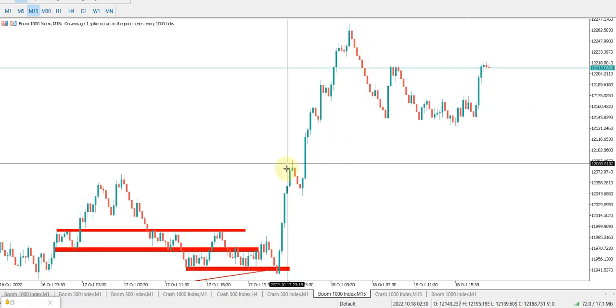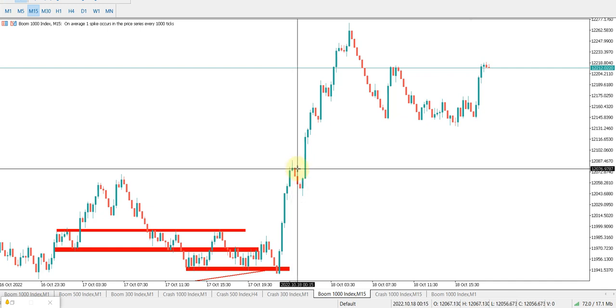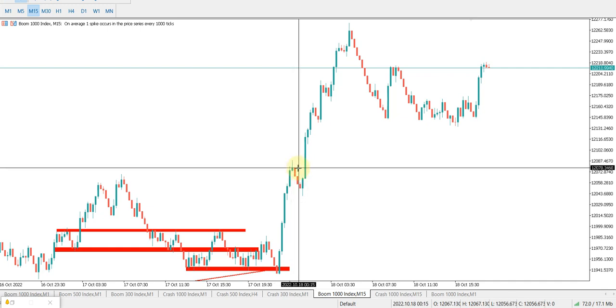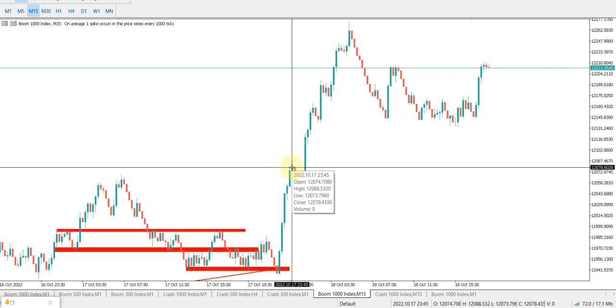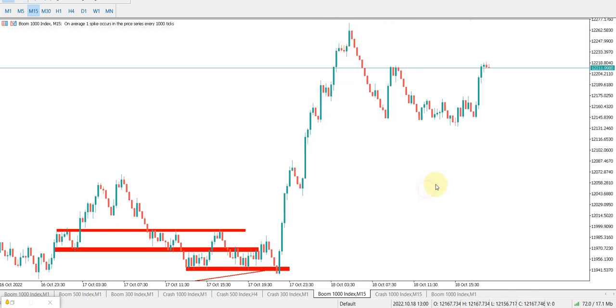I closed the trade somewhere about here, in the early hours of the morning when I sent it through to you guys. I closed somewhere about here, and look what happened. It continued to shoot all the way up.